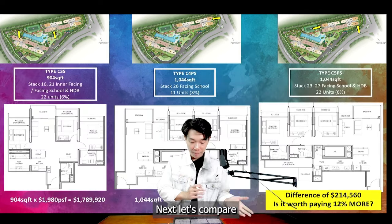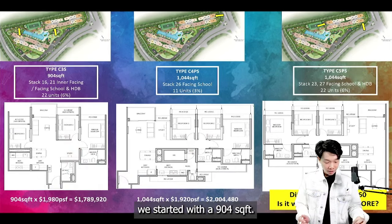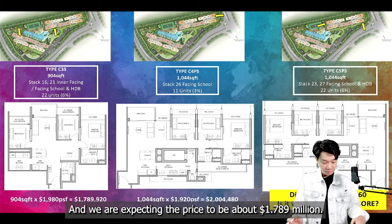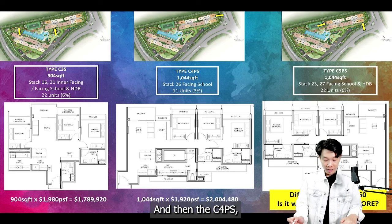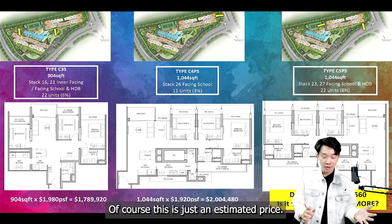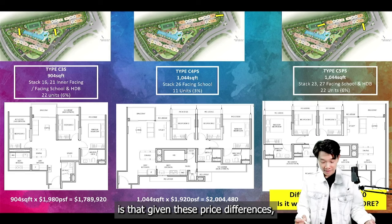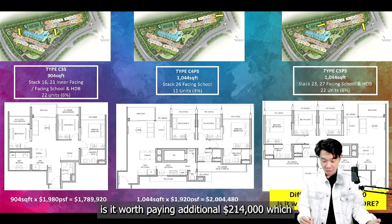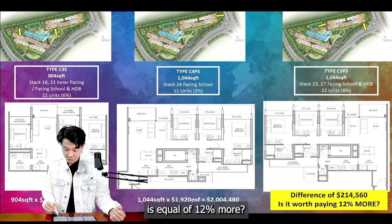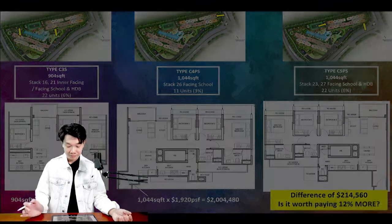Okay, next, let's compare all the 3+ study layouts. So initially, we started with a 904 square feet. This is the compact 3+ study, and we're expecting the price to be about 1.789. And then the C4PS, we are expecting at about 2.004. Of course, this is just an estimated price. The big question here is that, given these price differences, is it worth paying an additional 214,000, which is equal to 12% more? Is this worth it?